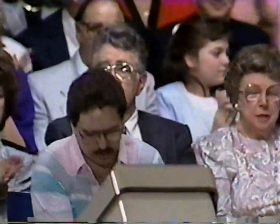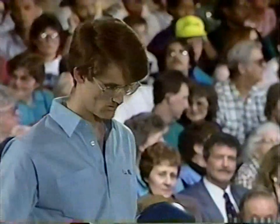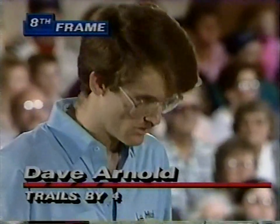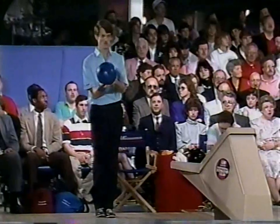Mike Aulby among the great left-handers like Earl Anthony with 42 titles, Aulby and Dave Davis with 18, Johnny Petraglia with 14, Billy Allen 13, Mike McGrath with 10. So in our PBA history, the lefties have been tough.